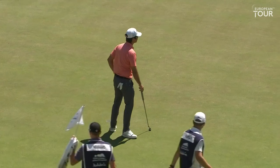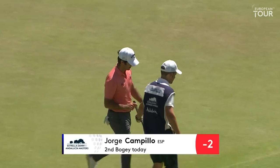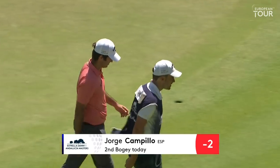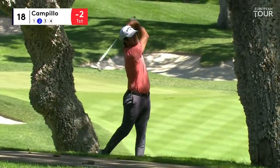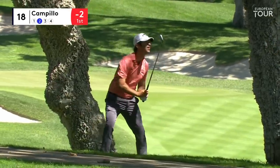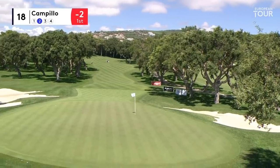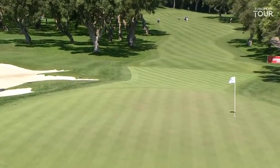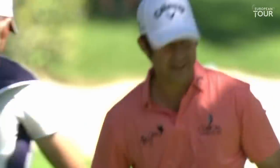Yes, at this point he's inside, he's screaming, why didn't you just go long with your second shot? Campillo, left-hand side, well left here at the 18th. He found the green. Oh, I'll tell you what, that's not bad from there. Take that, up through the cork trees.